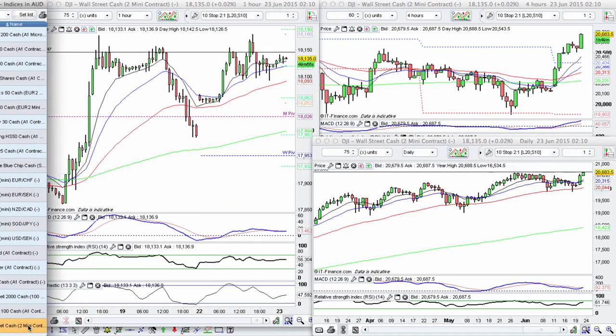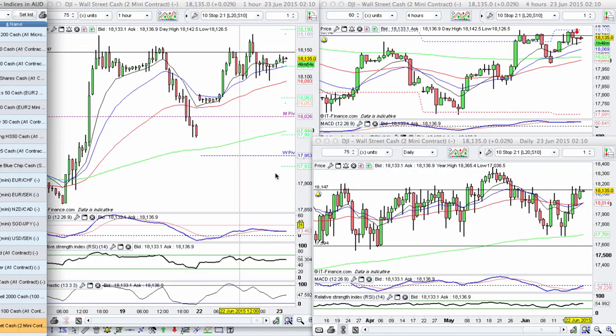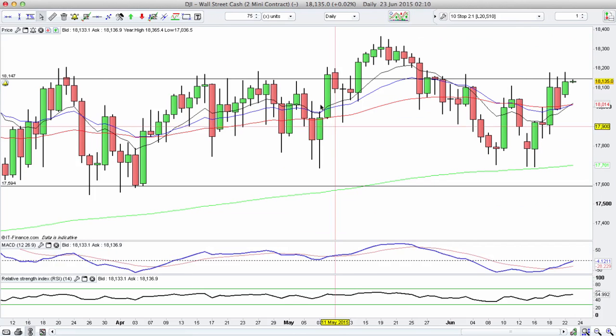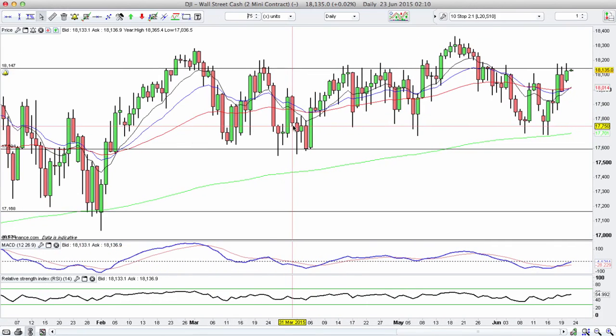So, let's take a quick look at the daily here on the Dow, and what we can see is that there is no clear direction, there is no clear decision of where this market wants to go. We see that we have this strong level of resistance sitting around the 18,150 or 18,200, and then we have the bottom area of this channel around the 17,600 and a bit above here around the 17,700.